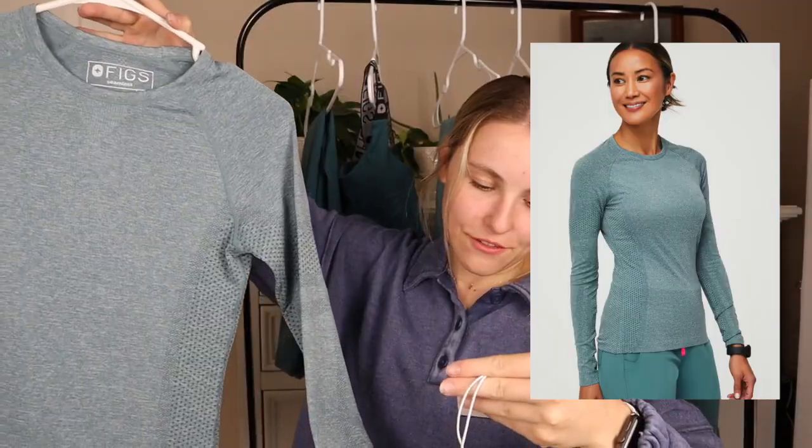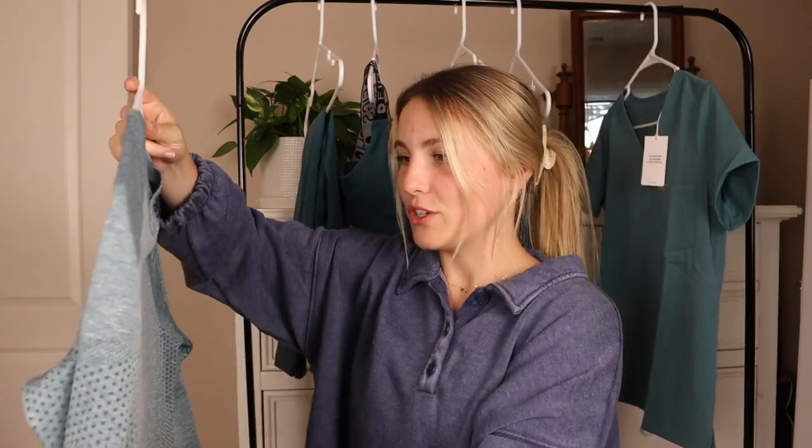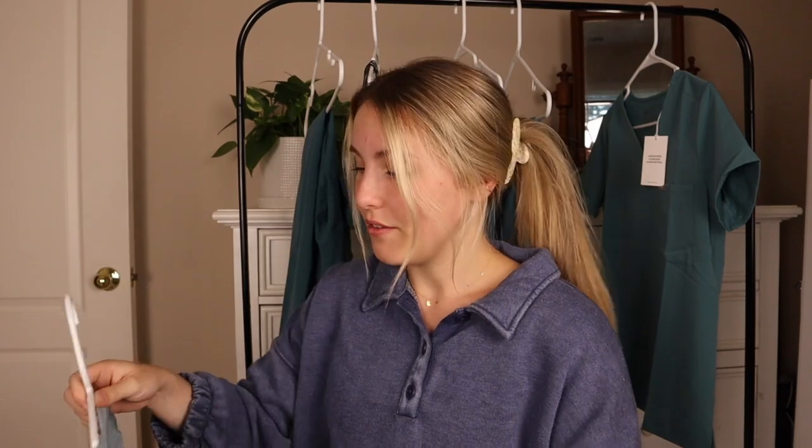So before we get into the actual scrubs, I'm going to show you the undershirt they gave me. This is the FIGS Salta Performance under scrub. It's seamless, which I love. It seems really breathable. It has like all these little ventilation in it, so that'll be super nice to wear under your scrubs when you're working and it gets hot. Super stretchy. I'm always looking for some good undershirts to wear under my scrubs, something that's not like a cotton material because it gets way too hot. So I really love this.